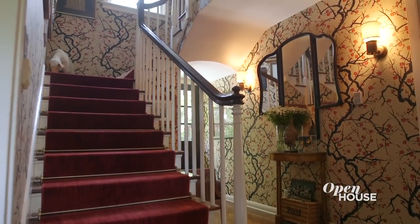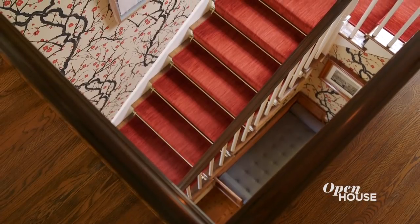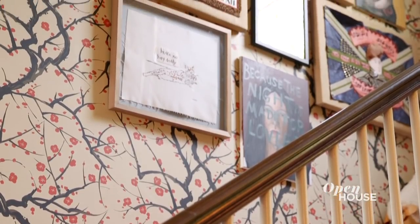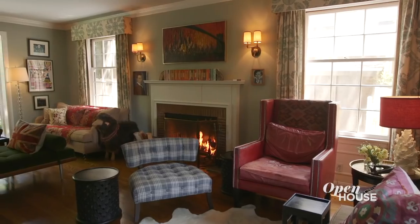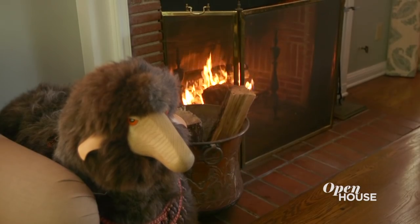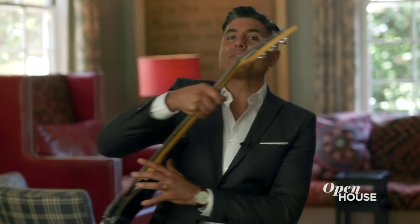As you walk in, you notice floor-to-ceiling flowering quince wallpaper by Clarence House that stretches all the way up the staircase. This is accompanied by a British gallery wall and a traditional runner on the stairs held down with brass hardware. Just to the right of the entryway, you're invited into a formal step-down living room. Here you notice built-in bookcases, inviting fireplace, tall ceilings, bay windows. Isn't this a great space to invite your rock star friends?